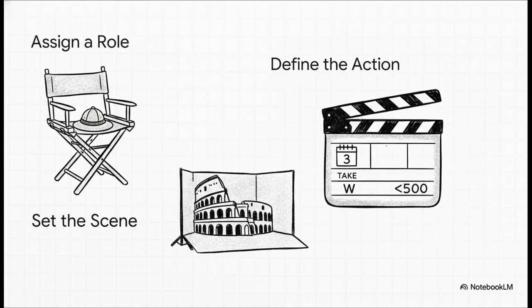So look how this all comes together in your director's toolkit. First, you assign a role. You are a seasoned travel guide. That's your context. Then you set the scene. I'm planning my first trip to Italy. More context. And finally, you define the action with perfect clarity and specific constraints. Create a 3-day itinerary for Rome focusing on historical sites in under 500 words. See? You're not just asking a question, you are directing the AI to create the exact masterpiece you have in your head.